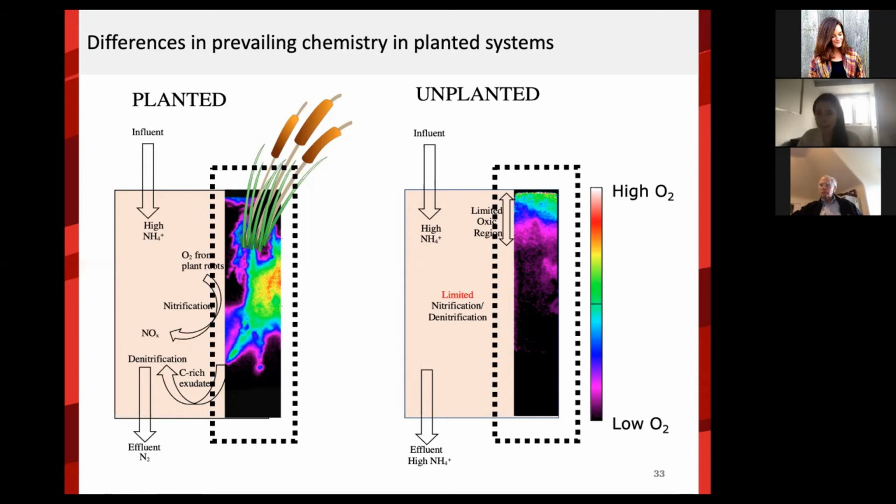Comparatively, unplanted systems were characterized by mostly anoxic conditions. The extent of the oxic area, or oxygen-rich area, was limited to just the upper few centimeters. And so consequently, we believe that this will inherently affect the dominant nitrogen transformation processes.